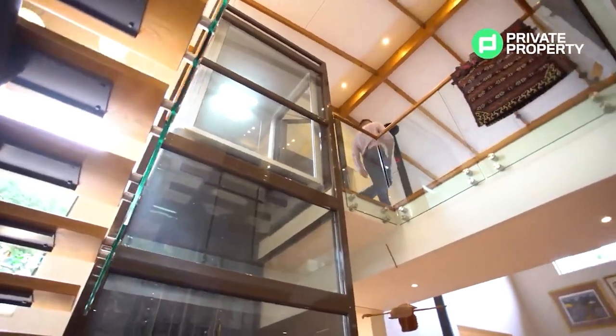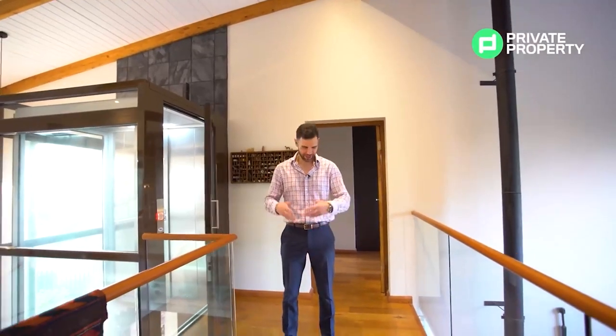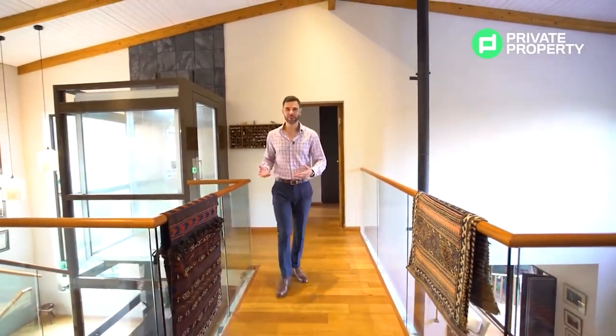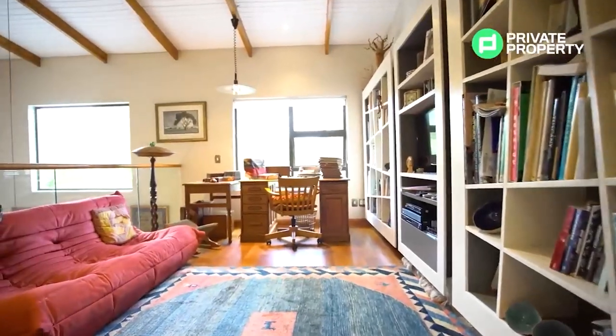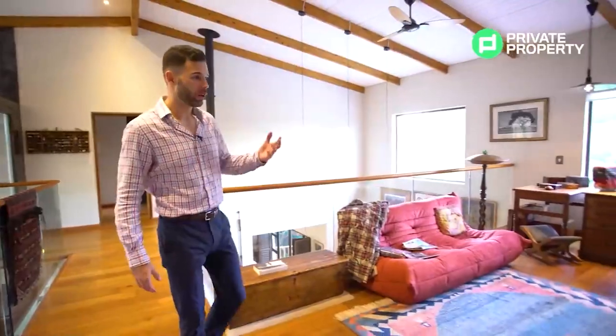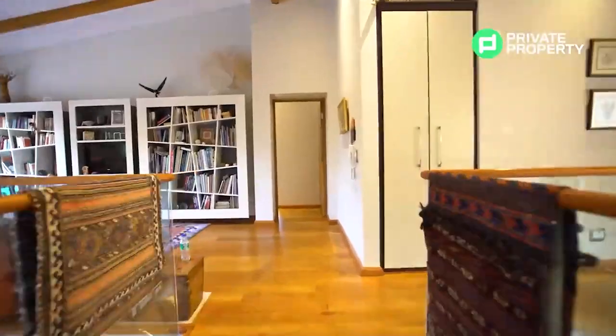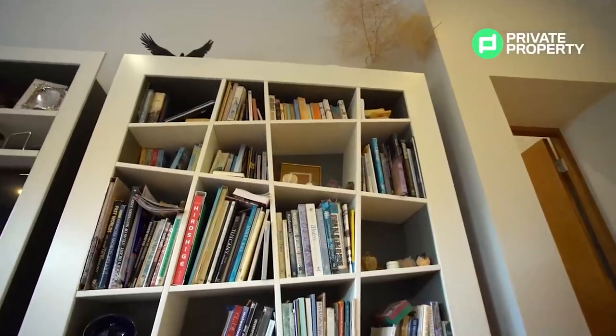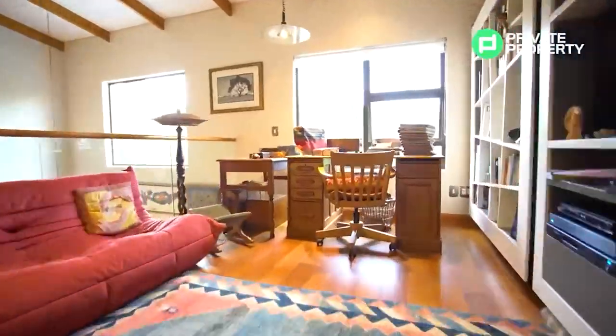Coming out of this incredibly awesome lift, you end up on the first floor landing, or what I like to call the sky bridge, the mini sky bridge. Walking across this leads you into a second seating area that you can use for whatever fits your bill. Could be a pajama lounge, could be another seating area, could be a normal lounge. But off of this landing, you have access to every single one of the 3 bedrooms within this house. So let's go take a look at the master suite.